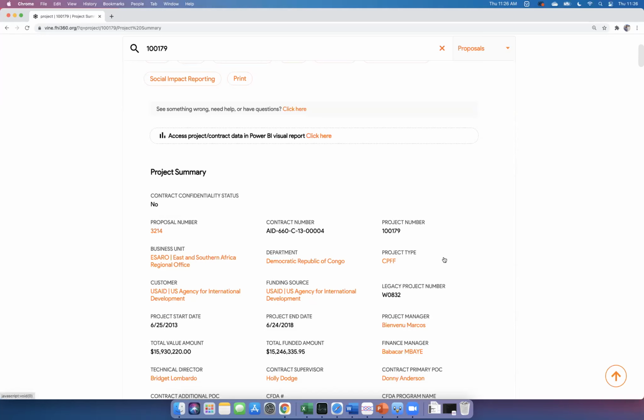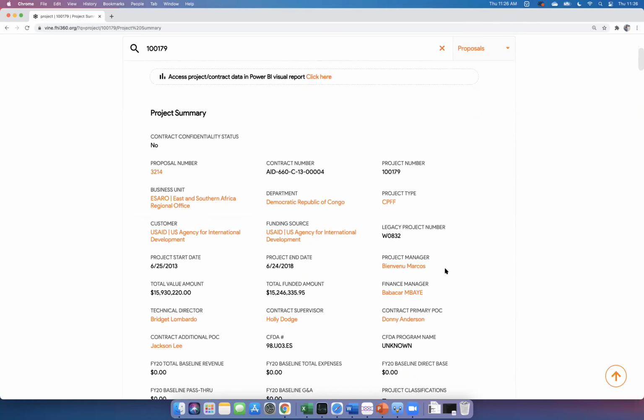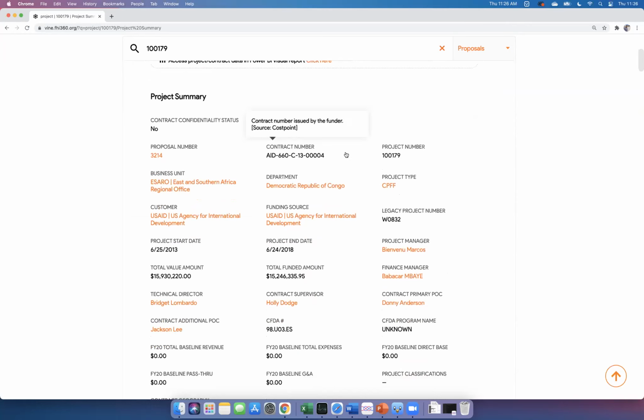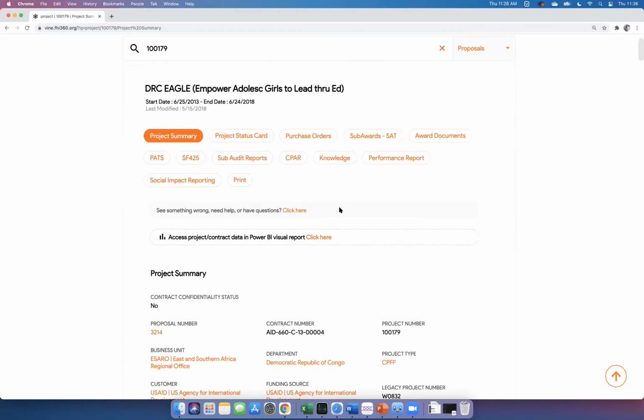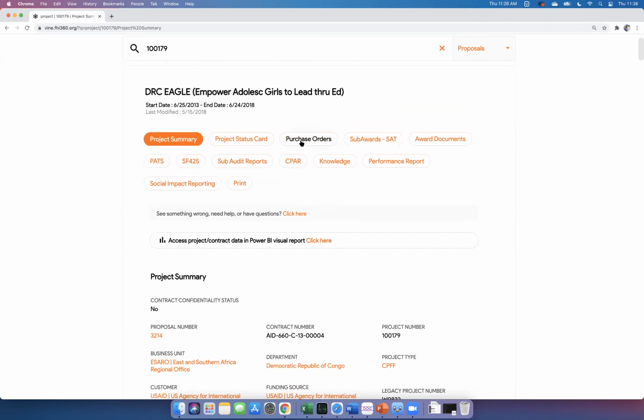The other thing to note here is this might look like very traditional project summary fields, but even in these cases, you have different systems powering this information. This one is coming from our financial system. This one is coming from our budgeting system. Other things are coming from Salesforce and so on and so forth. But for the user on Vine, they do not have to think about those. Everything just works. Here in the project summary, I'm going to hop over to purchase orders.